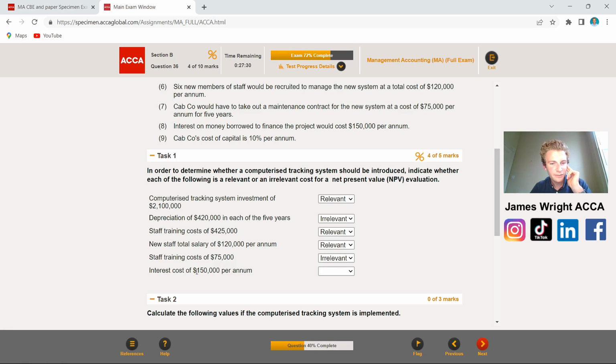We then have finally interest costs of 150,000 per annum, which is up here. So interest on money borrowed to finance the project would cost $150,000 per annum. Now I know what you're thinking straight away, going, hang on James, surely if we borrowed money, we've got a cost, that will reduce the profit. However, this is where your financial management knowledge that will link into other exams comes in. When you have a cost of capital figure of 10%, that actually has the cost of borrowing embedded into that percentage figure, in the sense that if the company is more risky, it would mean a higher percentage that they would need to pay to allocate that interest. So it's already factored in within the 10%, so the interest cost is actually irrelevant for you.